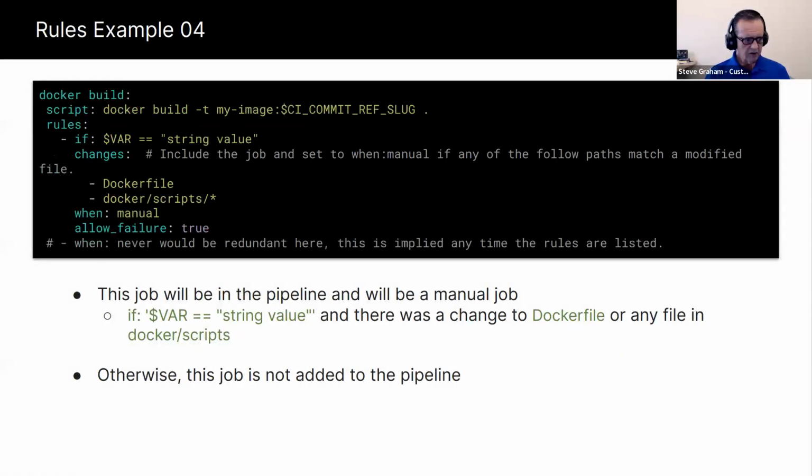Example 4. In this particular case, we're using changes, which you can see delineated in that top rule. And so in this particular case, we're comparing some variable to some string value. And then we're looking for changes in Dockerfile or Docker scripts. Now these get ANDed together. If and changes get ANDed together. And in this particular case, if there's changes in either the Dockerfile or the Docker scripts directory, and the if test is true, then this job is going to be a manual job because when is manual in this particular case. We could have made it the default of when on success if we wanted to, or delineated when on success, and it would have just run automatically. And in this particular case, we're allowing this job to fail using the allow failure: true.